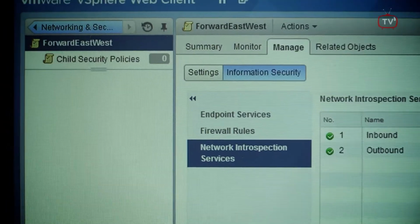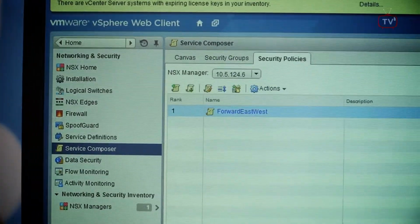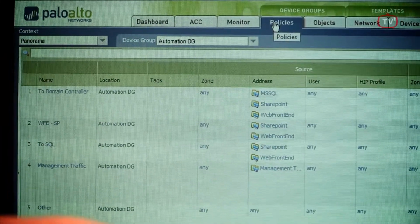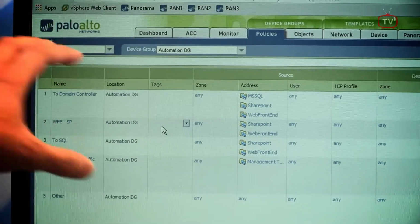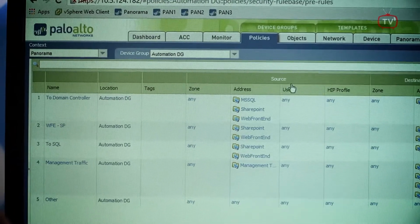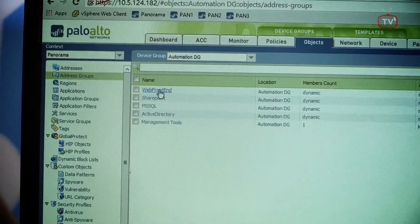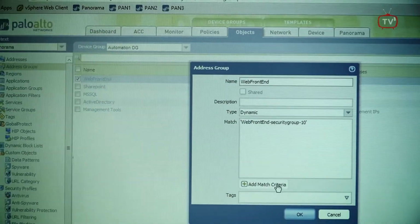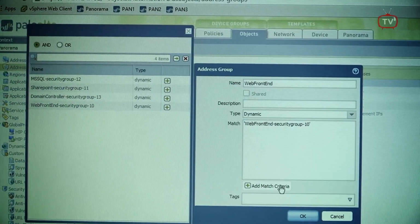Here, after building those security groups, we can go into the policy, redirect traffic to our firewall, and then go into the firewall to build policies based on those same groups. So here we've got rules that talk about all the applications and the security groups. The most important part, though, is the tight integration that we have with dynamic address objects. When we add an object and a match criteria, we're pulling this straight from NSX. No longer do we have to make IP-based firewall rules.